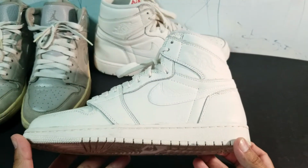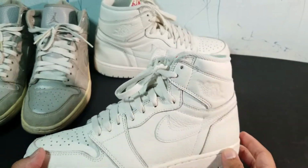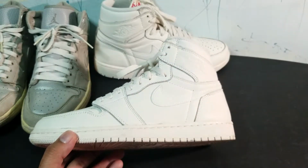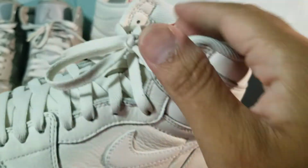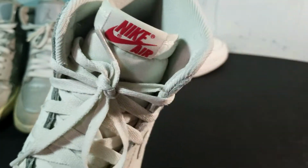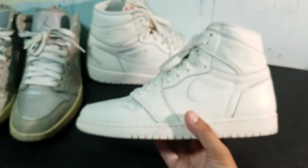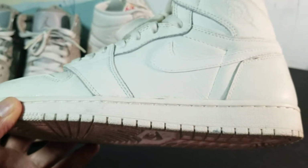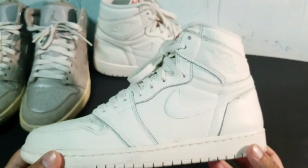I had a feeling that people were gonna sleep on these, so I stood back and waited until the price dropped, and I was able to snag these for just $100. The tag here is red. I like that touch. I like how it just pops from the rest of the shoe. The midsole is off-white on off-white.